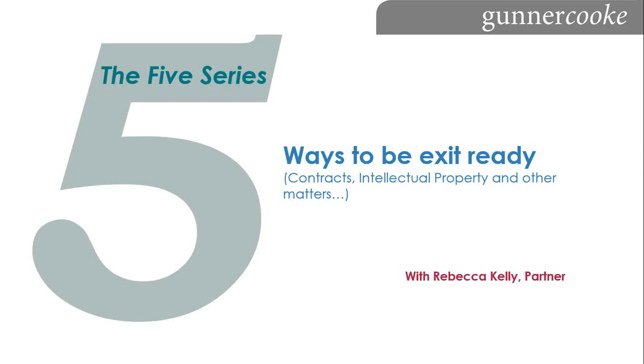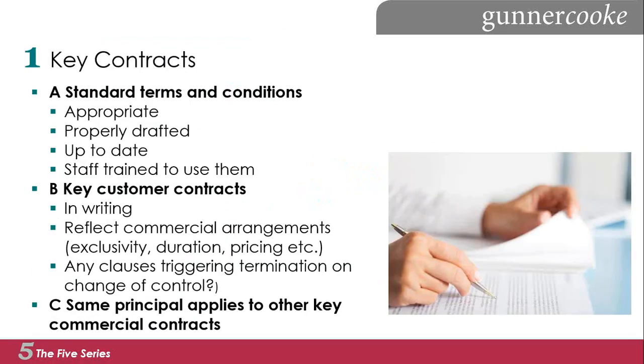So we thought it would be helpful to go through 5 topics today as part of our 5 series, which give you indicators as business owners or as business managers of things you need to be alive to if you are wanting to ensure your company is ready for exit. Now, this doesn't have to be something that is happening imminently. We're not saying you're looking to be exit ready in the next 6 months. This might be a 5 or 10-year plan, but these are things to bear in the back of your mind that you can do to ensure that your business is absolutely in tip-top condition from a legal perspective when you want to exit. So the first area we're going to look at is key contracts.